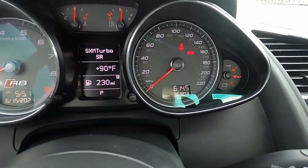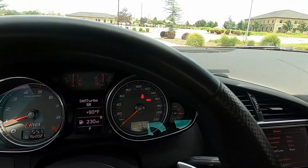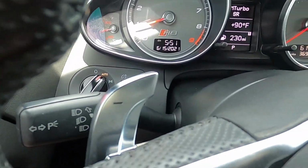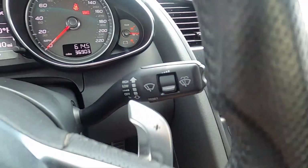There on the gauge cluster, on the odometer, it's reading 36,903 for the mileage. No wear on the steering wheel at all. All of the buttons are intact and still in really good condition. Paddle shifters look good, those aren't worn out. Blinkers, cruise control, wiper controls all have markings still intact on there.